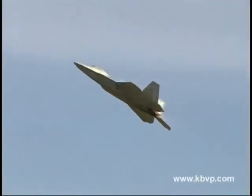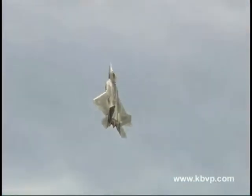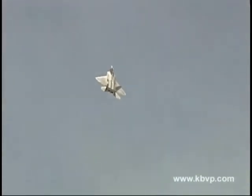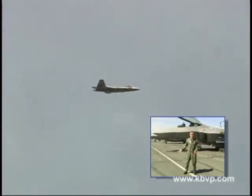As soon as I'm done with that, I roll out and go right up into the vertical for the high alpha loop. The high alpha loop, I climb it up to about 4,000 feet. Airspeed is about 100 to 75 knots at the top. And I pull the stick back, and the nose comes all the way through the vertical and then back to the other horizon. Once I get my nose established on the horizon again, I push the rudder pedal in and the jet starts yawing back 180 degrees of heading change, and then I'm ready to reposition for the next maneuver.